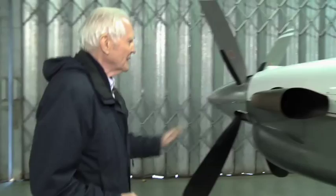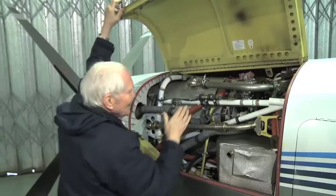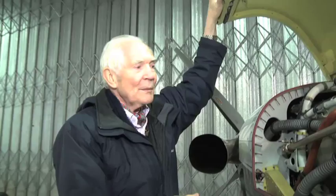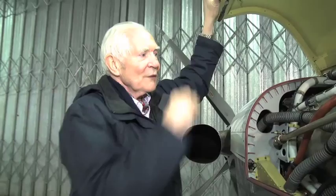So this is Musker, and this is where the turbine is hidden away. It's remarkably small, and the actual engine is right inside there. So it's quite a small engine to produce 850 horsepower. But its wonderful thing is that it's got about half the parts, well, less than that, of any piston engine. And you haven't got all the pistons having to change direction all the time, so it's very, very smooth and quiet and efficient means of power.